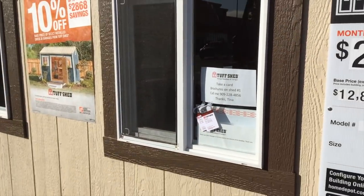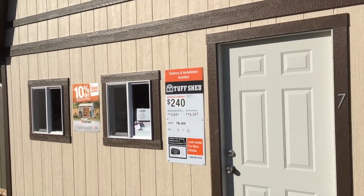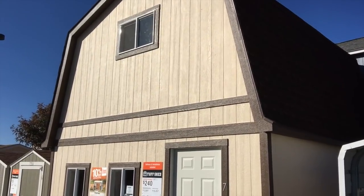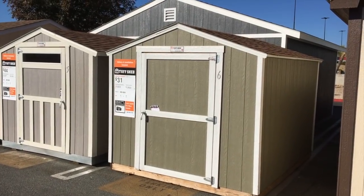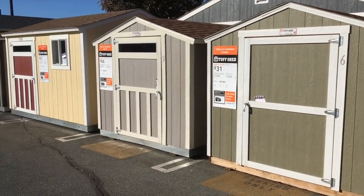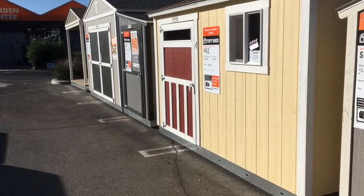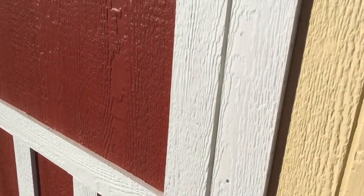So there's an option. People are always looking for tiny house financing. And you know, here's an option for you, and probably something that might be legal in some regions. Apparently legal out here, but maybe not legal to live in. A few more tiny models here. 31 bucks a month, 44. You're not gonna live in many of these, or I guess you could. 62 bucks.